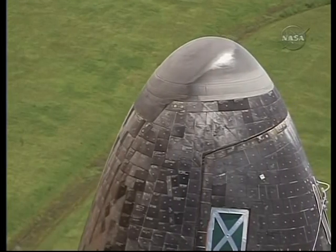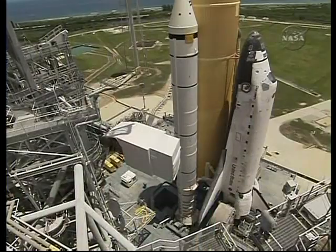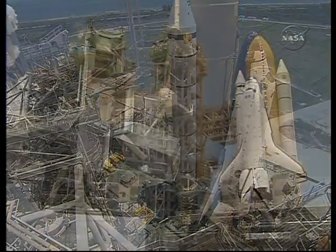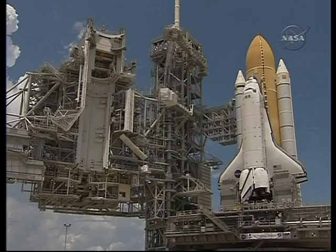Once at the launch pad, we spend about a month doing a full system checkout of the tank, boosters, and orbiter in preparation for launch. STS-128 is the 128th Space Shuttle mission and Discovery's 37th flight.